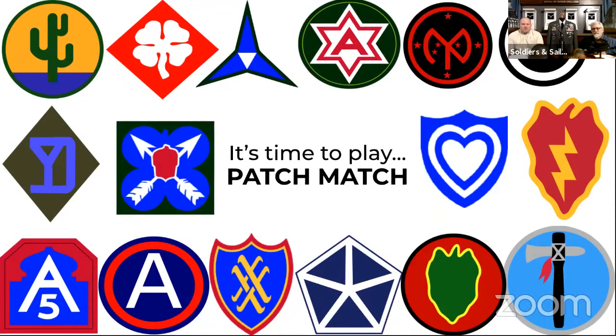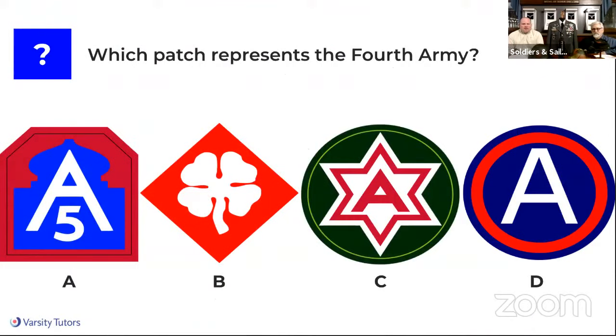So if we could get our first one up here, we're going to look at four different patches. What we're looking for is which patch represents the Fourth Army. Remember, everything's intentional. It's about intent. Of course, we're seeing A there, which probably represents Army, sure. But it's not on all of them, but it doesn't necessarily have to be. Okay, I'm seeing a variety of answers here. I see a lot of correct answers. I won't give it away just yet, just to make sure everybody has a chance to guess.